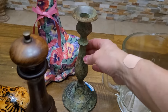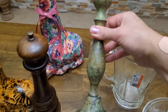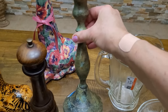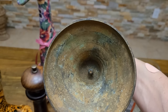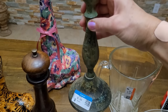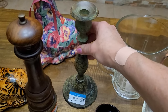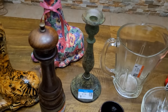This, I believe, is a candlestick that somebody has aged. It is painted, and they did a really nice job of creating a vintage patina. I think it is actually old, though, judging by the screw in the bottom. I would be very curious to know what it looks like under the paint. I paid $2 on that, and I am going to ask $18.